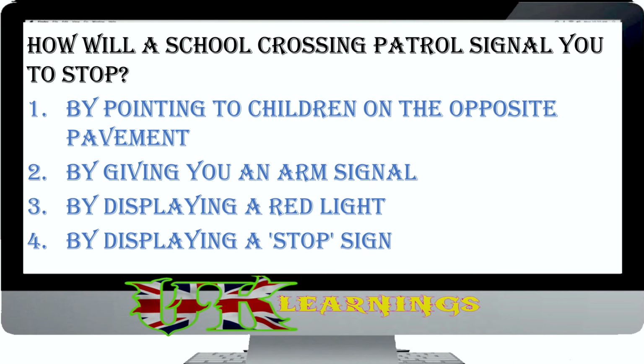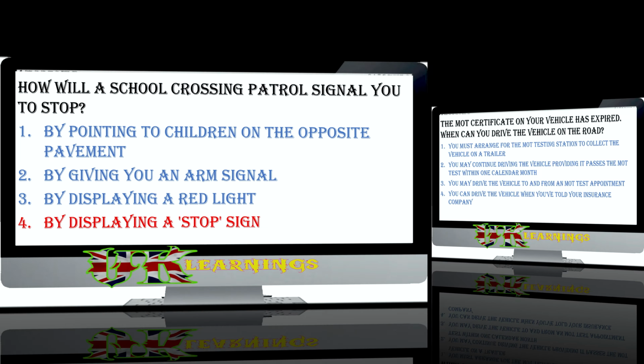How will a school crossing patrol signal you to stop? By pointing to children on the opposite pavement. By giving you an arm signal. By displaying a red light. By displaying a stop sign. The correct answer is by displaying a stop sign. As you approach a school crossing patrol, you may see two amber lights, one above the other and flashing alternately. This will be accompanied by a school warning sign. The school crossing patrol will display a stop sign, so you must stop. Don't wave anyone across the road, get impatient or rev your engine.